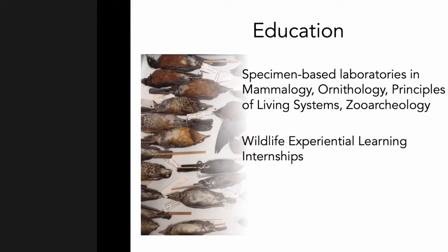We also support wildlife experiential learning internships. So all wildlife students here on campus need to do, I believe, 60 hours of some sort of experiential learning internship. And we support students to come in and do specimen prep or help me catalog things or help me pull loans. And that's a great way for them to learn taxonomy.